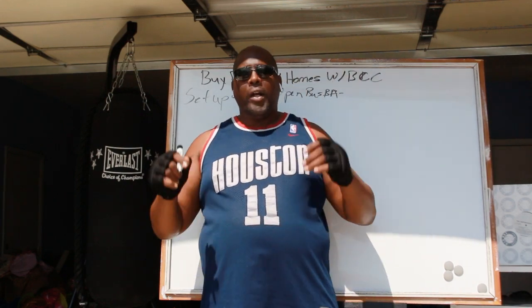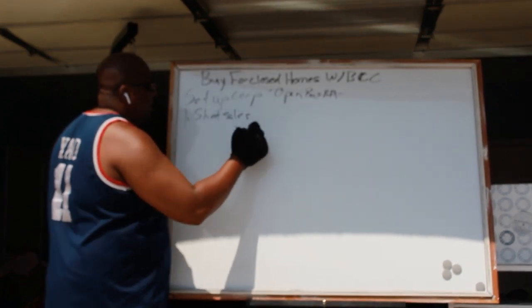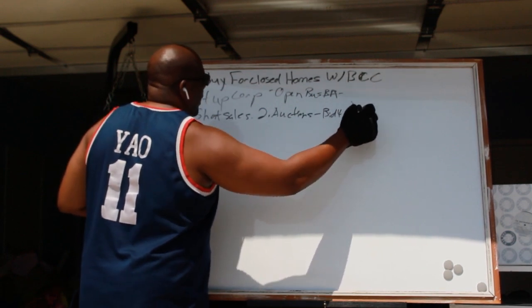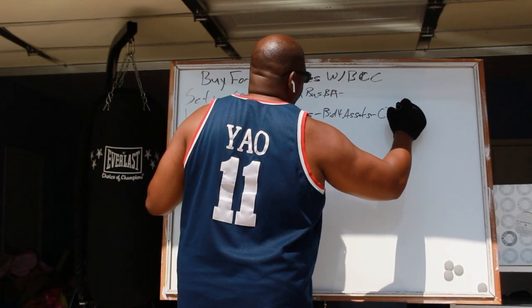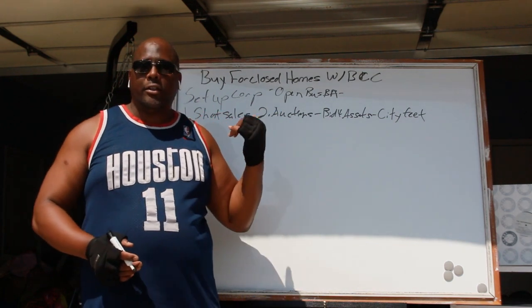Now let's talk about, where do we buy these foreclosed homes? In terms of where you buy the foreclosed homes, you have your short sales. You have your auctions, like Bid for Assets. So let me write some of these down. When you have your short sales, then you have your auctions. And like I said, Bid for Assets, Bidforassets.com. You have Citi Feet. So those are a couple places for you to buy foreclosed homes from auction sites and stuff like that.